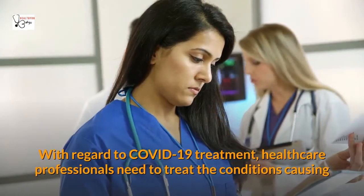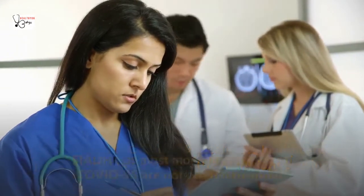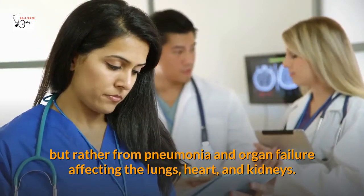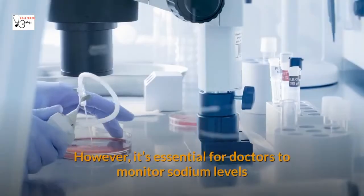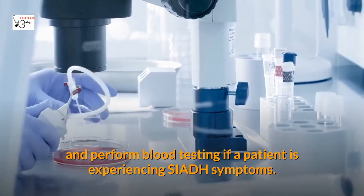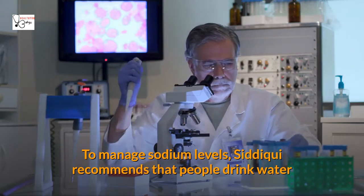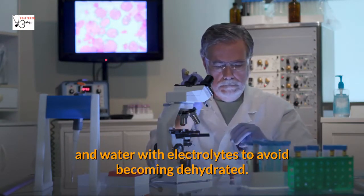With regard to COVID-19 treatment, healthcare professionals need to treat the conditions causing SIADH, as most mortality rates from COVID-19 are not related to SIADH but rather from pneumonia and organ failure affecting the lungs, heart, and kidneys. However, it's essential for doctors to monitor sodium levels and perform blood testing if a patient is experiencing SIADH symptoms. To manage sodium levels, Siddiqui recommends that people drink water and water with electrolytes to avoid becoming dehydrated.